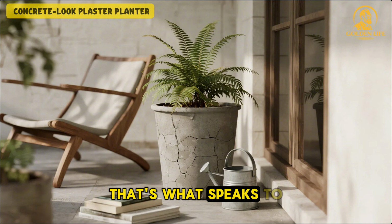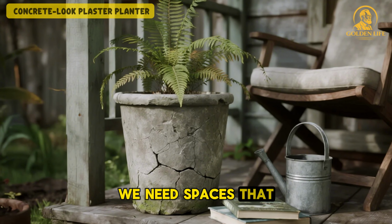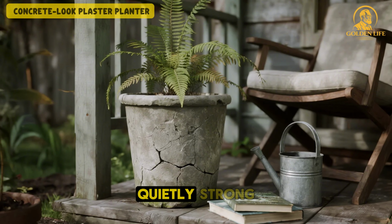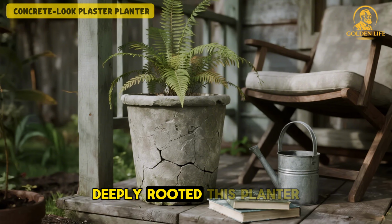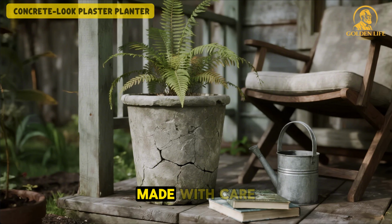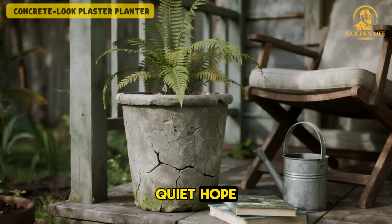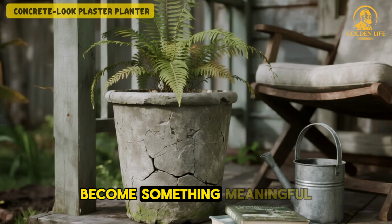And maybe that's what speaks to us most at this stage in life. We don't need things that sparkle to feel alive. We need spaces that reflect who we are now: calm, quietly strong, deeply rooted. This planter reminds us that it's not about what something was made of, but how it was made. With care, with intention, with the quiet hope that something simple can become something meaningful.